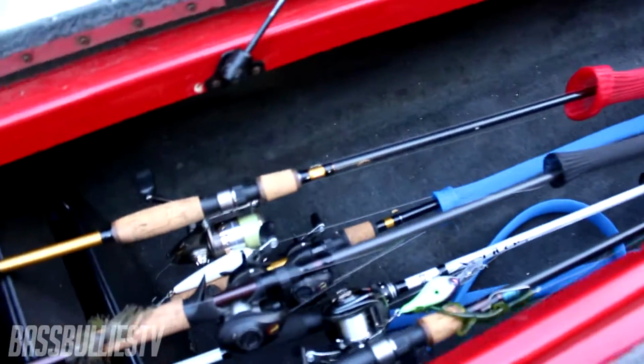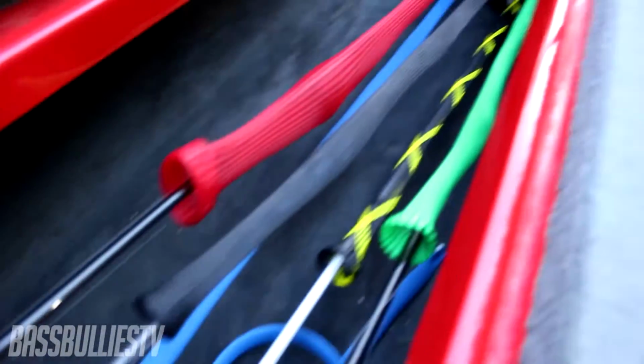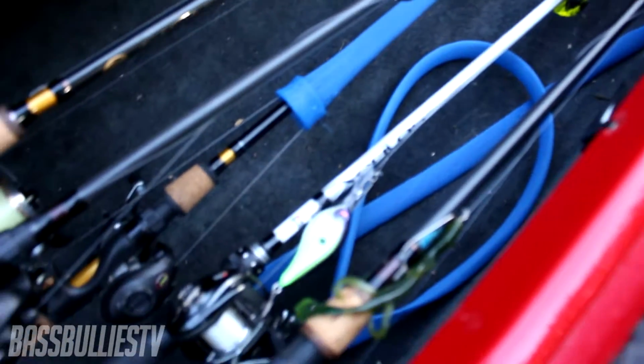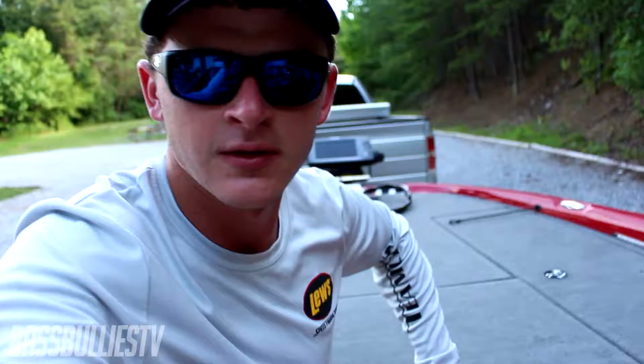And here are my rods. I only got 5 in here right now. You know, the usual stuff. I'll probably do a rod and reel arsenal eventually. You know, it got rod tubes, spare rod socks, stuff of that nature in there. Okay, and now, what you've been waiting for this whole time, my tackle storage, besides a few plastics.